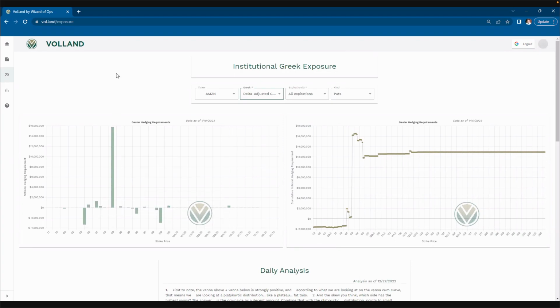So it shows up on delta, but doesn't show up on gamma. Interesting. Okay, I was wondering that because I didn't notice that sometimes, and that's just based on how far out the expiration is. There's not a lot of gamma hedging requirements there. Right, gamma and Vanna have less of an effect the further out the expiration is. But delta has more of an effect.